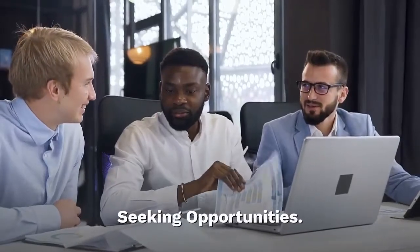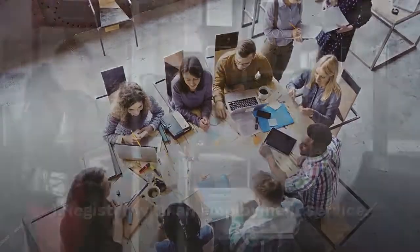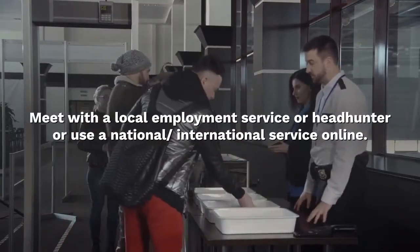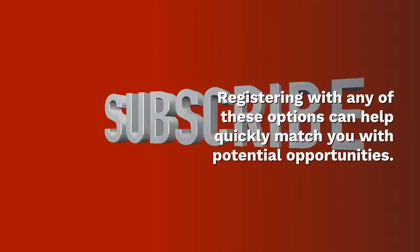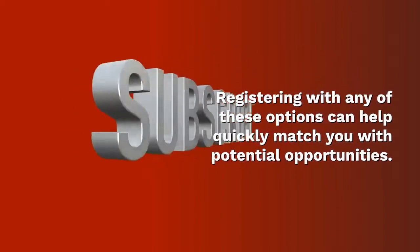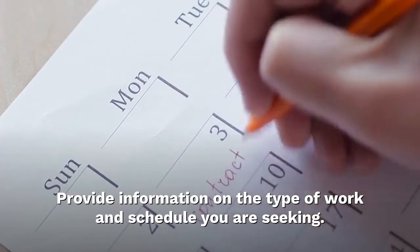Seeking opportunities. 1. Register with an employment service. Meet with a local employment service or headhunter or use a national, international service online. Registering with any of these options can help quickly match you with potential opportunities. Provide information on the type of work and schedule you are seeking.